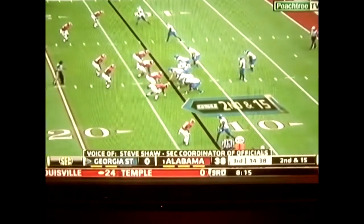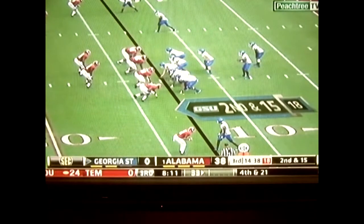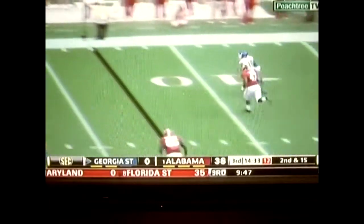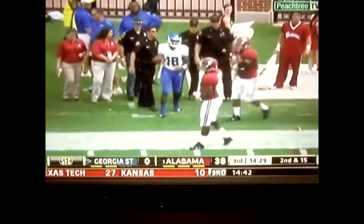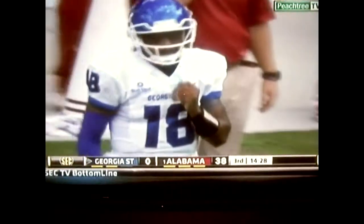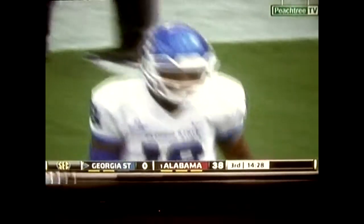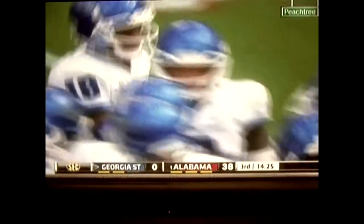And 15 yards. Pick up the yardage lost on the penalty. Pressure came from Xavier Dixon, senior out of Griffin, Georgia. Excuse me, a junior out of Griffin, Georgia. He lost that extra year. Yeah, I'll give it to him.